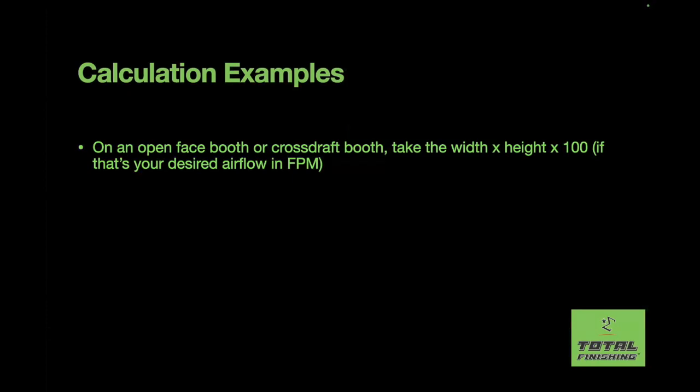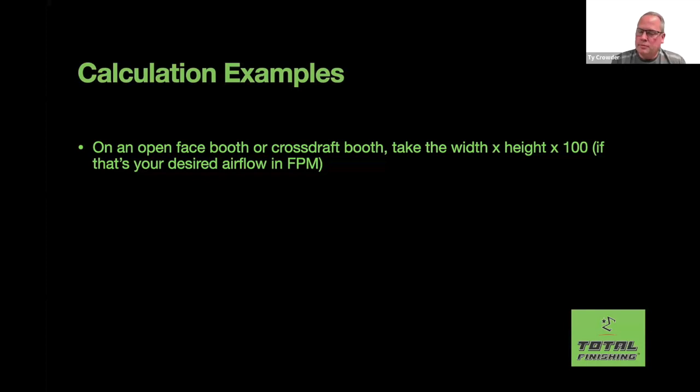So, yeah, it's good. But this is good when sizing the motor. This is how you figure out the fan, and then the motor will size to the fan, because there's always a fan curve, right?